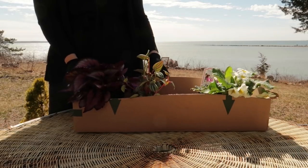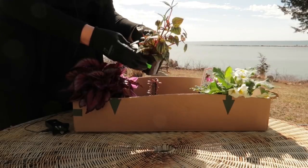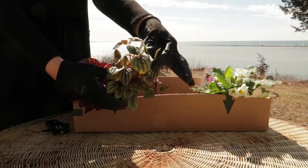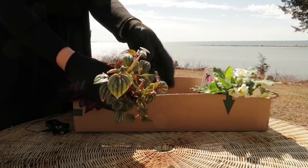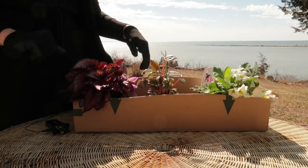So these are the lovely finds we got today. I got this beautiful little peperomia. Hopefully the sun is showing it off. See all the lovely little tubules on the top, and then the beautiful red stems, reddish purple. I sort of had a reddish purple theme today.